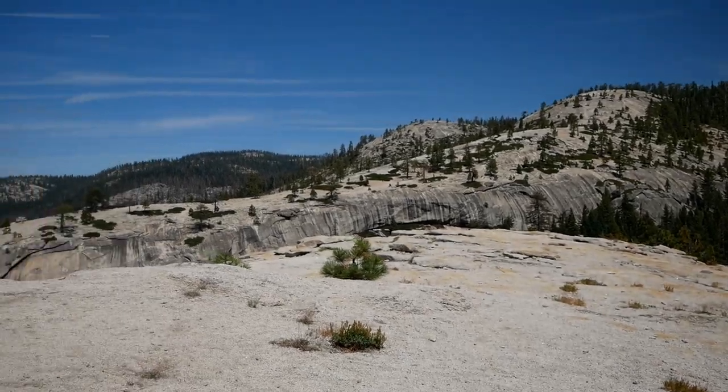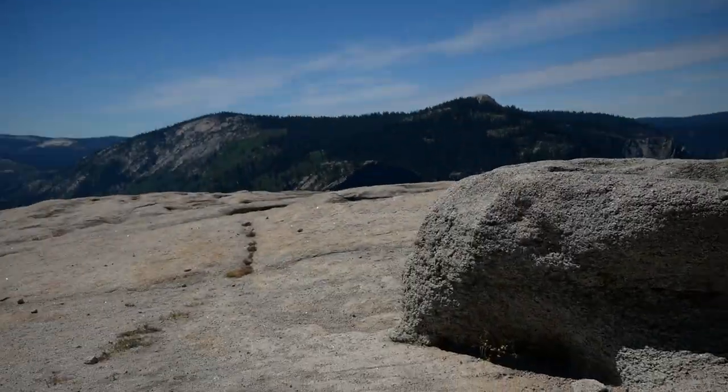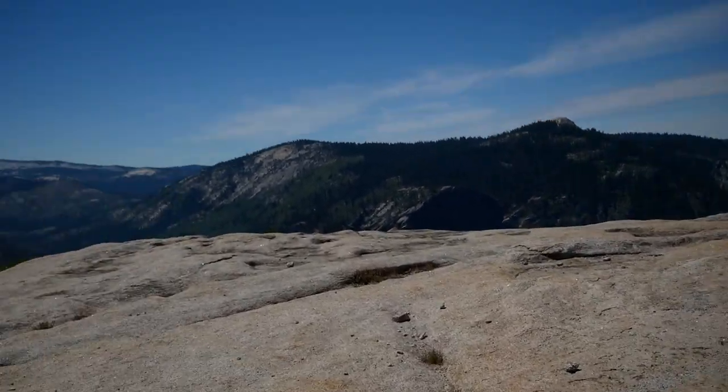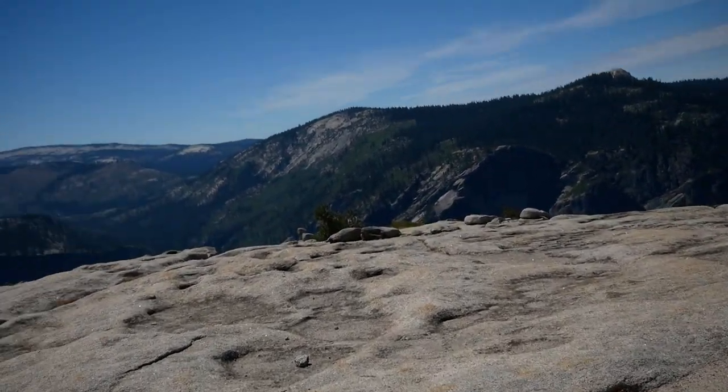Came from up there, and gotta be nearing the top because there's nowhere else to climb. See what we got here.